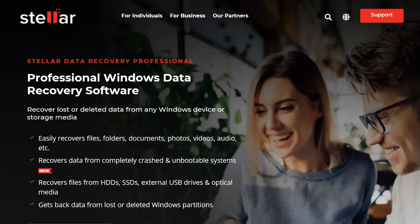Now, this is professional-grade software that allows you to easily recover entire files, folders, documents, photos, videos, and even audio files. Now, here's what's really interesting. It's really good for you to keep around just in case anything ever goes haywire with your SSDs, hard drives, USB drives, or even optical media.